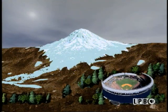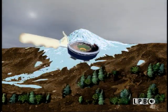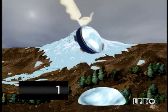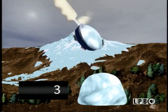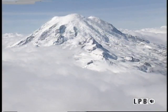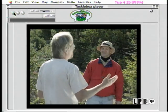Now, if you took Safeco Park, where the Seattle Mariners Professional Baseball Club plays, and you screwed a giant handle into it and made it into a huge ice cream scooper, you would have to use that ballpark 2,600 times, 2,600 scoops, to dig out all of that glacial ice from the slopes and the flanks of Mount Rainier. Here's some more things I've learned.